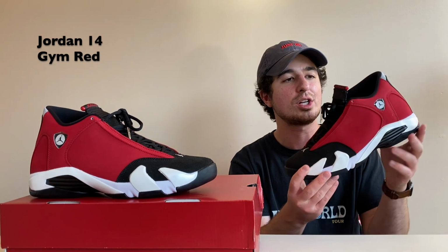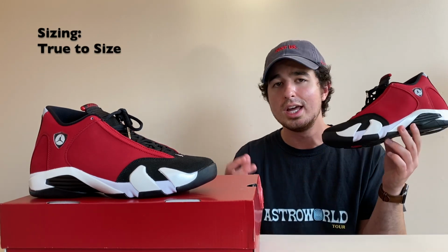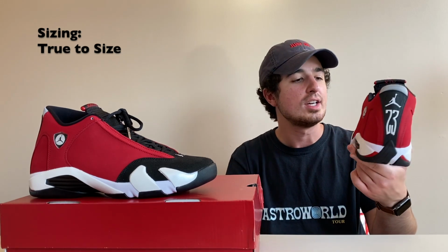Otherwise, you guys saw the on feet, it looks really good. It's obviously a different kind of shape than other Air Jordan retros, but it's one that definitely works and is really cool. And in terms of the fit, I do recommend just going true to size. It's pretty standard, similar to other Air Jordan retros, and true to size should be good for you guys. Other than that, I think it is just a really good shoe.